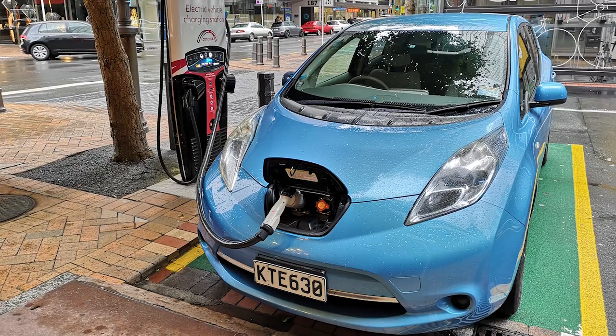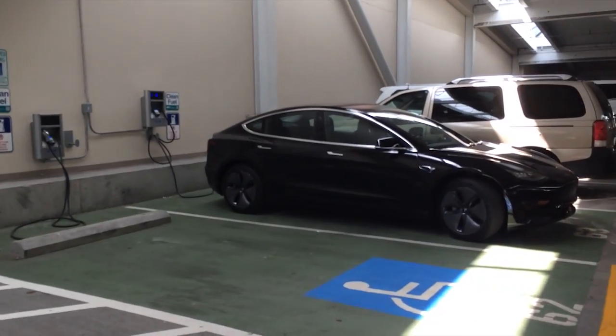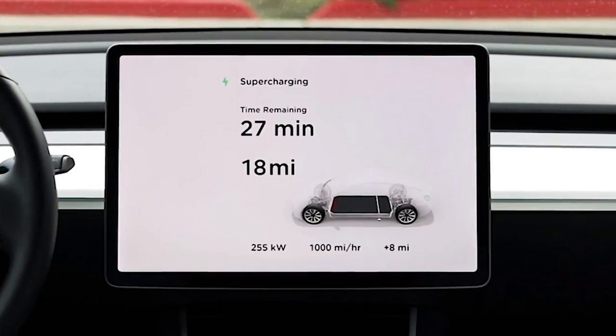If you're not familiar with DC charging, it's something most electric cars can do. You either charge them really slowly at home overnight, or out at a public charging station with a lot more power. The Tesla superchargers, for example, those are DC. You can charge up in like half an hour.